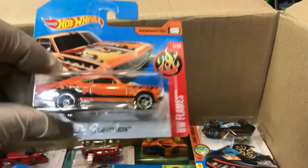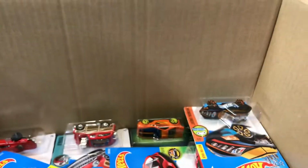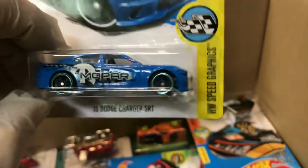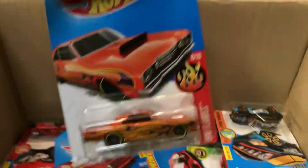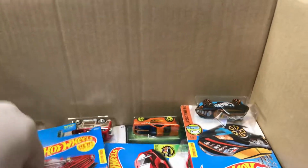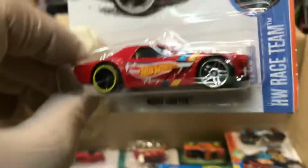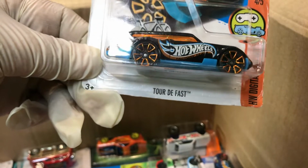What do we have in here? '68 Chevy Nova from the Flames and the short card in orange color. Okay. Here we have 2015 Dodge Charger SRT in blue, says Mopar. What else do I see in here? Dodge Dart. Oh, kind of like a bronze color, copper color from the Flames. 2016 Night Shifter. It's in red. Pretty crazy looking car. And Tour the Fast with a little bike on top. And looks crazy looking.